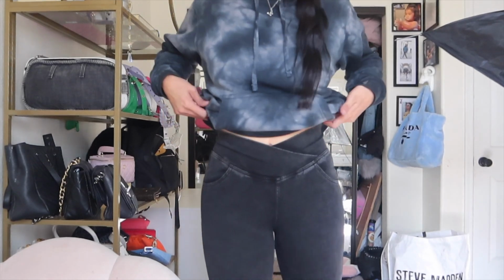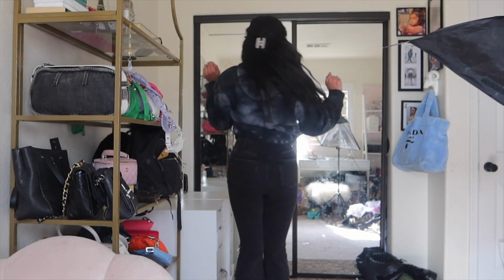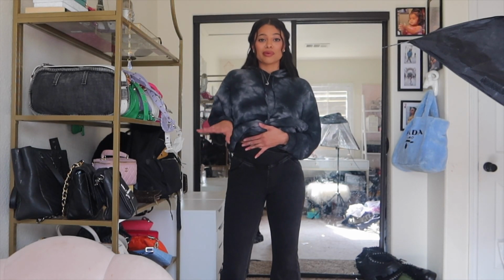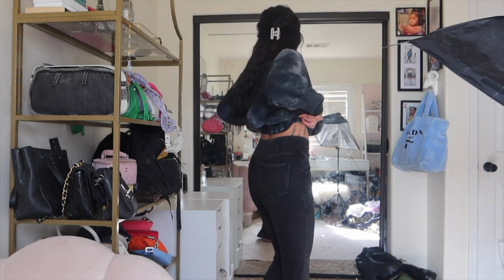Girl, hold on a minute! These pants got me feeling like Selena. I looked at their sizing chart. I was kind of scared because it said that I was a size small, so I had the impression that these were probably going to be way too tight, but they actually fit absolutely perfect.